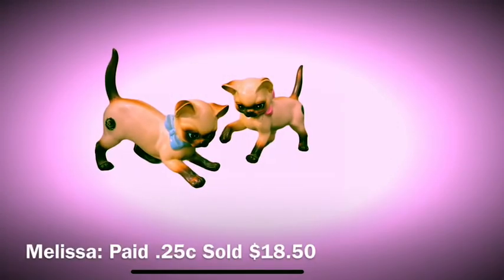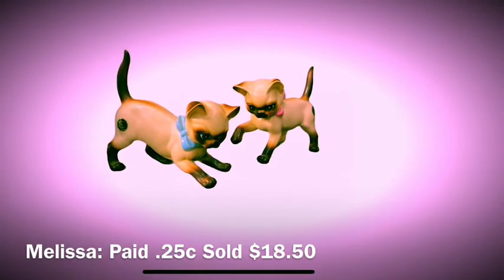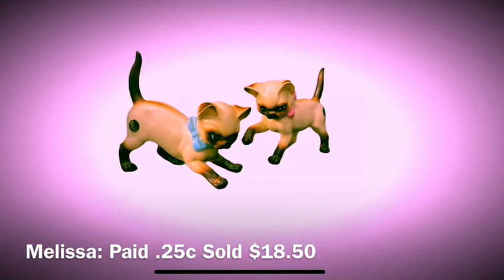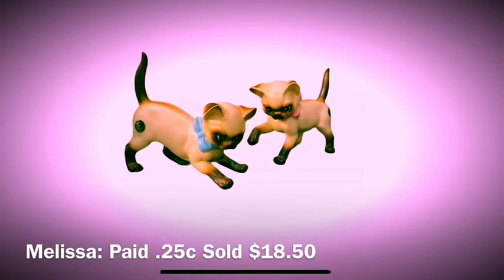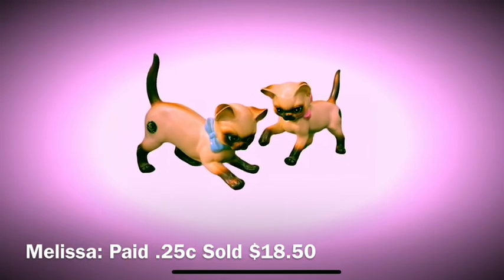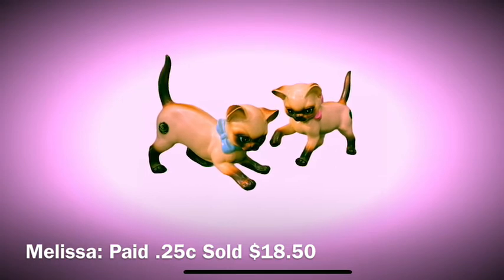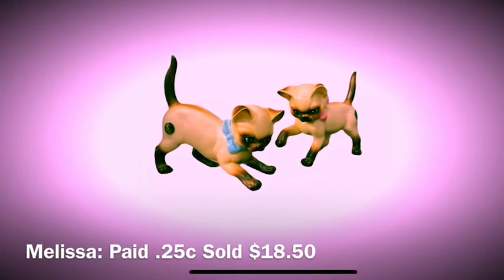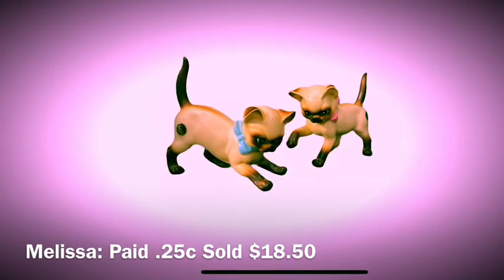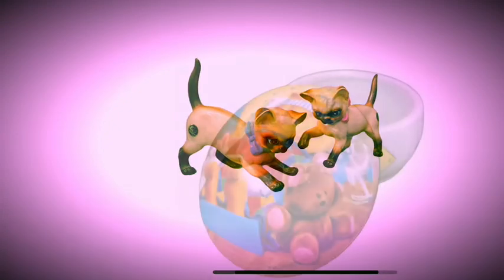This set of kittens are Joseph Originals. They have their original sticker. I bought them at, what would that be called? The fire station? The flea market. It was for our local fire station. I paid 25 cents per kitten, and it sold for the pair for $18.50. I listed them that low because the pink-bowed cat, her tail was repaired, and she had a crack in her leg, but my buyer really loved them still.